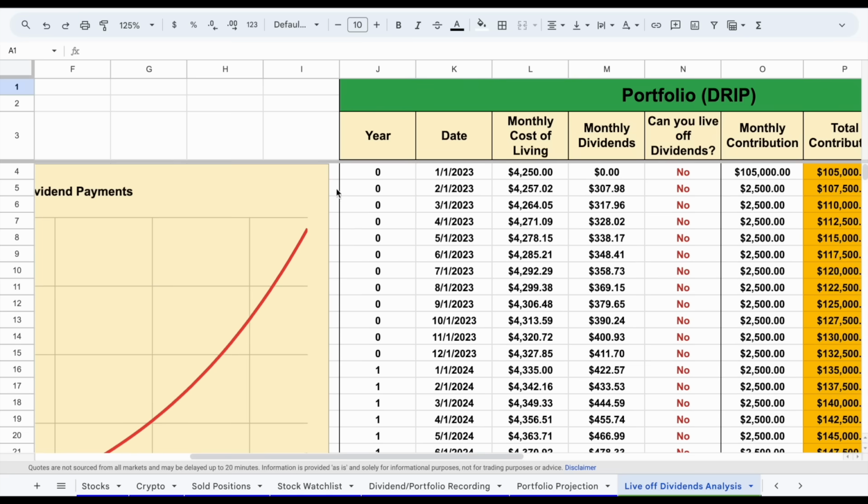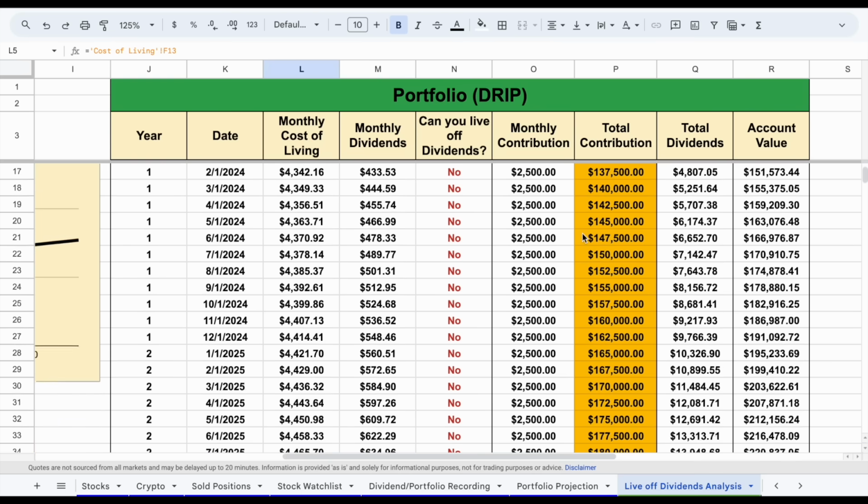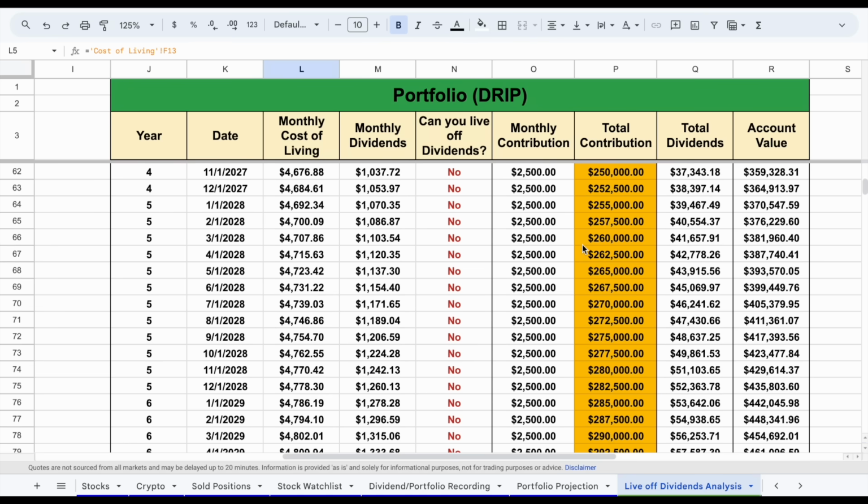So I'll zoom in a little bit, we'll come down, and you can see we want to see this say yes right here because we want my monthly dividends to be higher than my monthly cost of living. So as of right now, I'm clearly still pretty far off from that goal, but let's keep scrolling down and seeing how far I am. We can see around 5 years from now, I could be expecting to be making around $1,137, so I'm definitely still not there at the time.